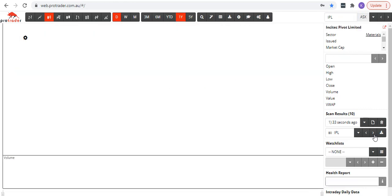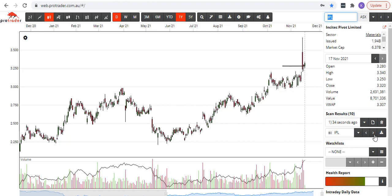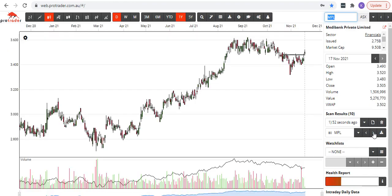GAL gapped up, that looks terrible. IPL, this one we discussed yesterday. It's nice that it's finding some support at $3.25. So again, it's a bit iffy with this big candle here. So if it can move sideways and start to do a good breakout, then potentially, though I have seen better.